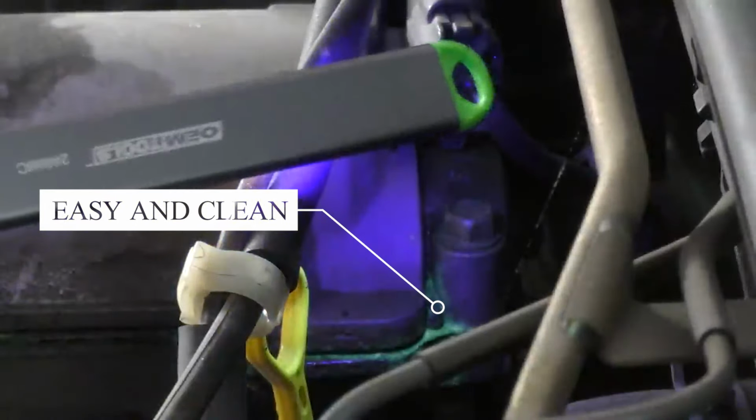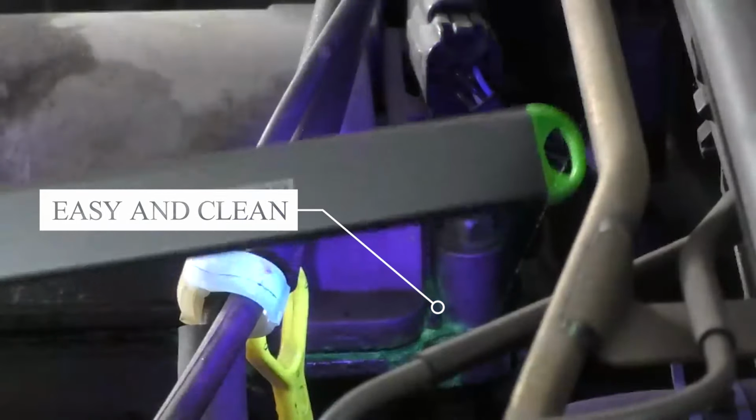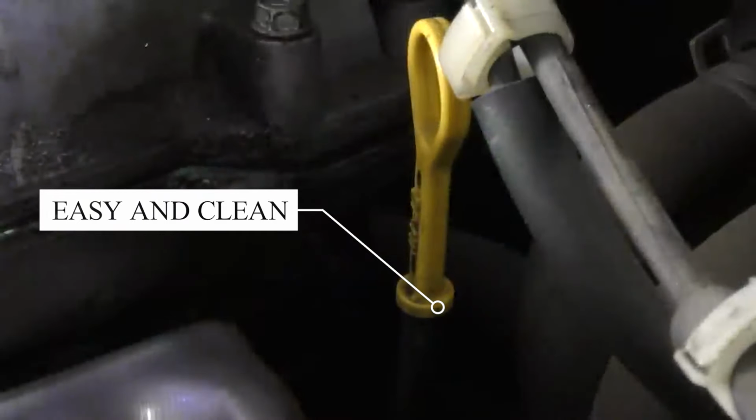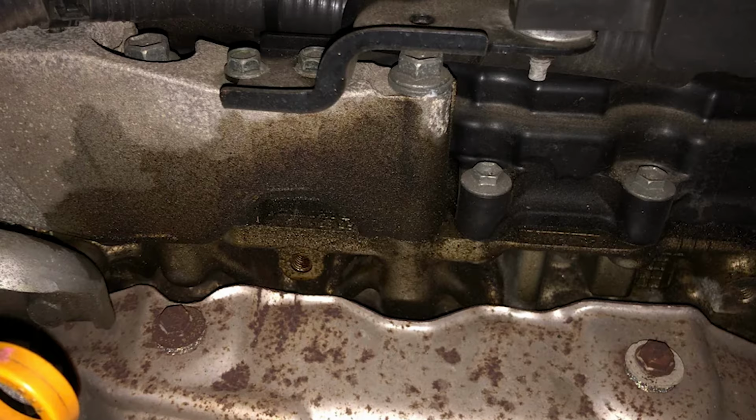This happens because oil is leaking inside the engine and not just outside. That's why it's important to keep an eye on your oil level to help you catch issues early and prevent further engine problems. There you have it.